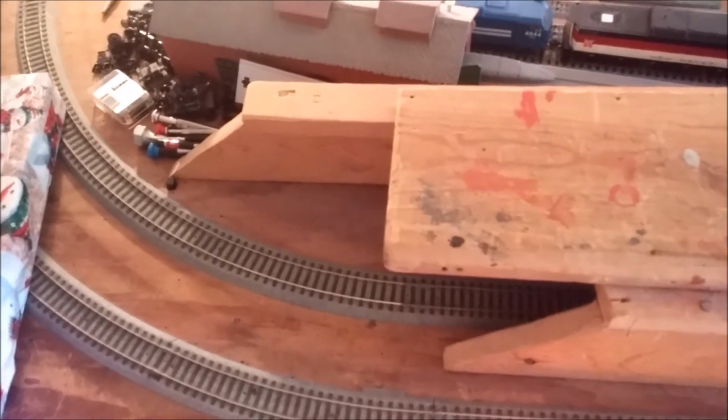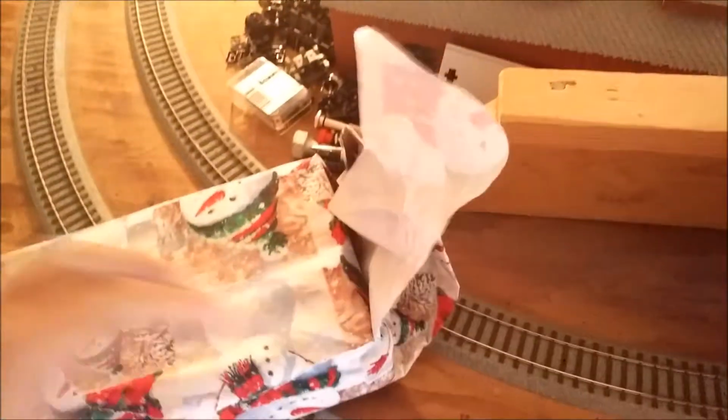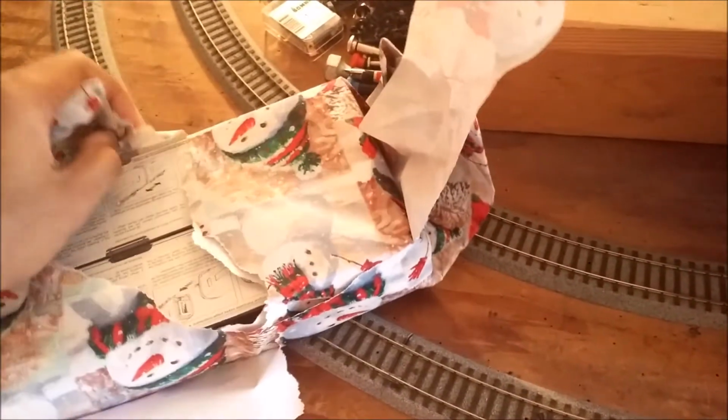And what's in this one? This one's kind of heavy. Now we're getting to the good stuff, people. Now you guys are gonna see what I've been waiting for. Now, you guys know about the ICE train. These are Fleischmann ICE 1 coaches. So there's those right there. There should be more, if I'm not mistaken. Yep, there's more.